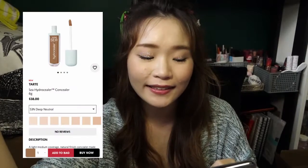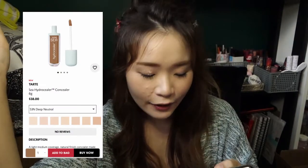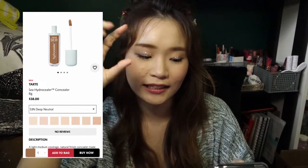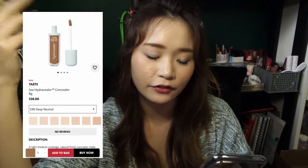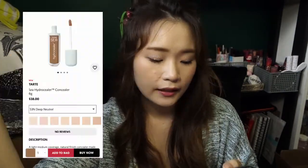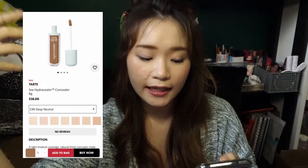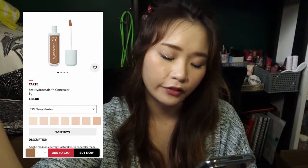Sephora Singapore, by the way. Tarte has some new stuff. Tarte C Hydro Sealer Concealer. They have the weirdest names for their concealers, but this one has really nice packaging. It's really just really nice looking. I'm a sucker for packaging. It's a light to medium coverage, natural finish concealer made to move with your skin to cover imperfections and hydrate for 12 hours.